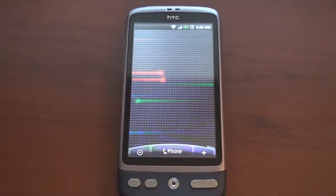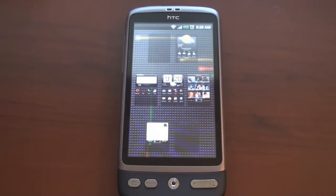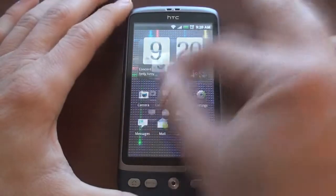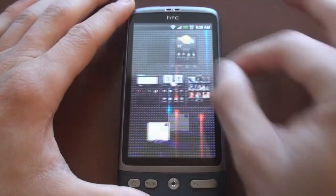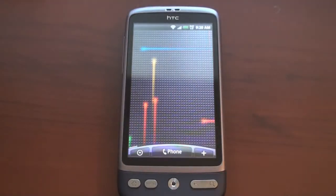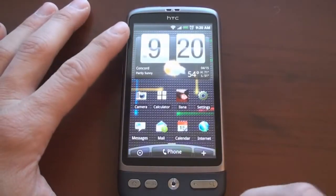Well, this was a problem in previous devices from HTC, but now they have this pinch feature, where you pinch your fingers and you get a zoomed out view of all of your different home screens. You can quickly jump around. So I can go to the weather, I can go to the one all the way on the right, or the one all the way on the left. It's a very, very smart way that HTC has implemented to get around your home screens.